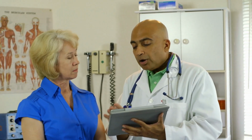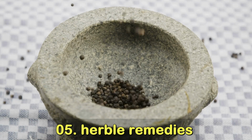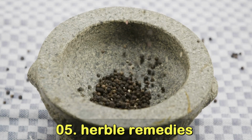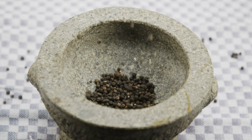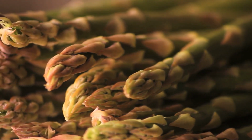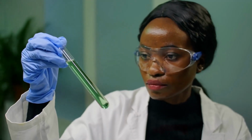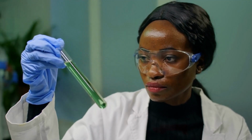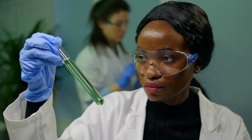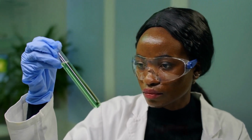5. Herbal remedies. Some herbs, such as basil, dandelion root, and nettle leaf, have been traditionally used to support kidney health and may have diuretic properties. However, scientific evidence on their effectiveness in treating kidney stones is limited. Consult with your healthcare professional before using any herbal remedies, especially if you have underlying health conditions or are taking medications.